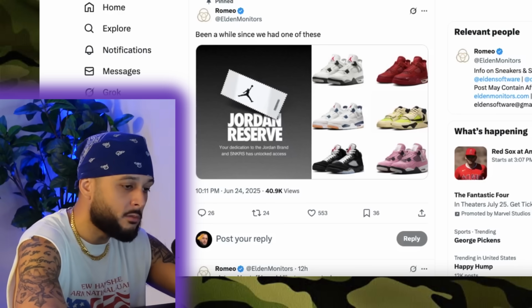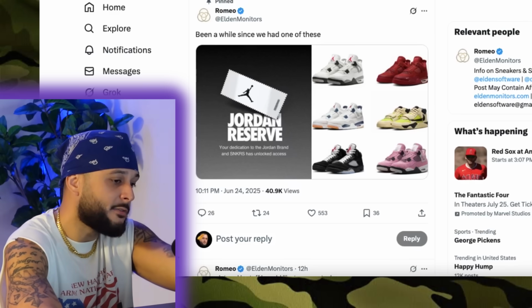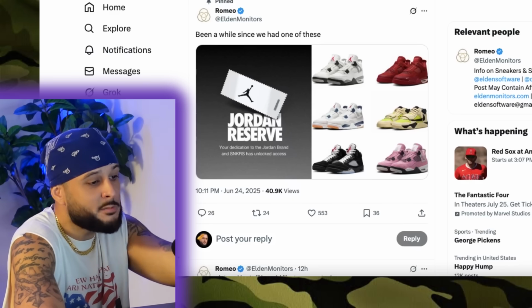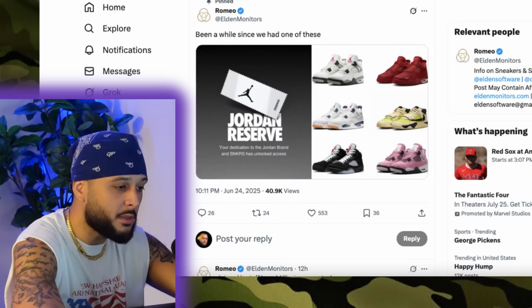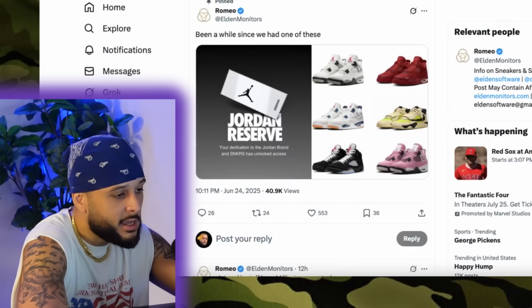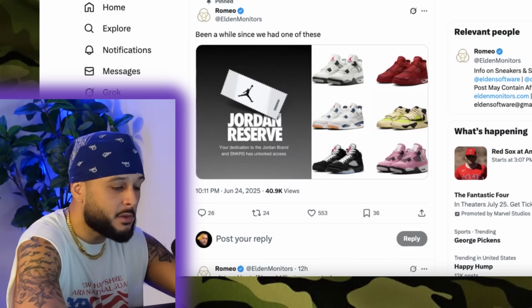You know, when you look at this picture right here, as far as what's pictured here, White Cement 4s could be a possibility, you know what I'm saying? That's a pair which was one of the biggest Jordan releases of the year. So it would definitely make sense that Nike probably had some leftover pairs.